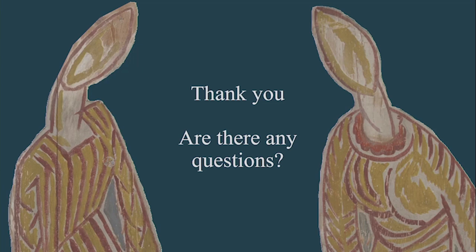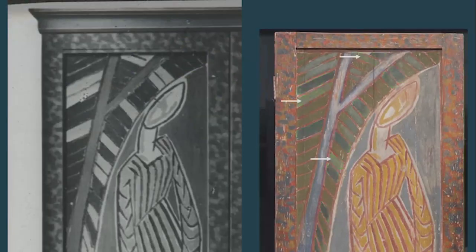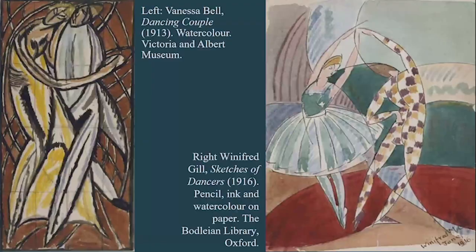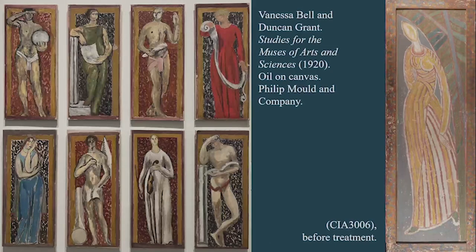In the photos of the eight muses of the arts and sciences that I showed pretty early on in the presentation, a lot of the women are on a background of the same kind of spotty marbling that we see on the frames of our wardrobe doors. And as they were a collaboration between Grant and Bell, there is that possibility that it could happen here.